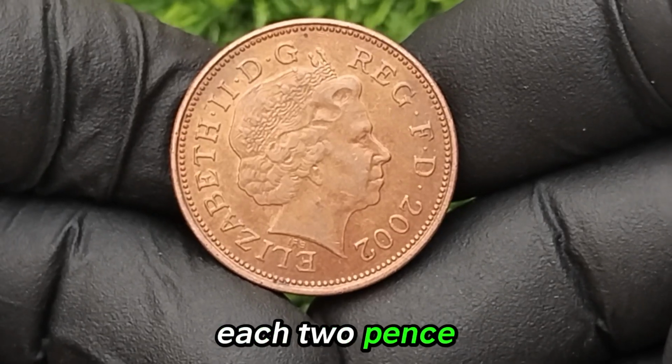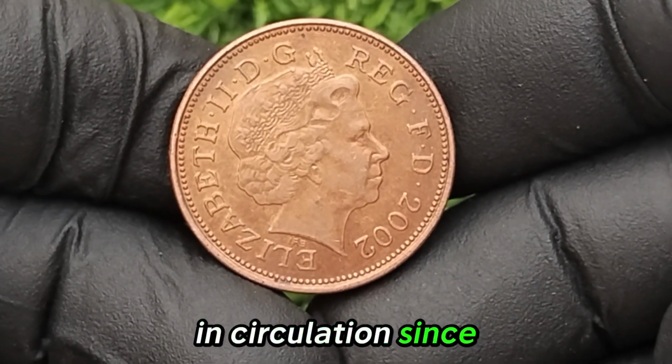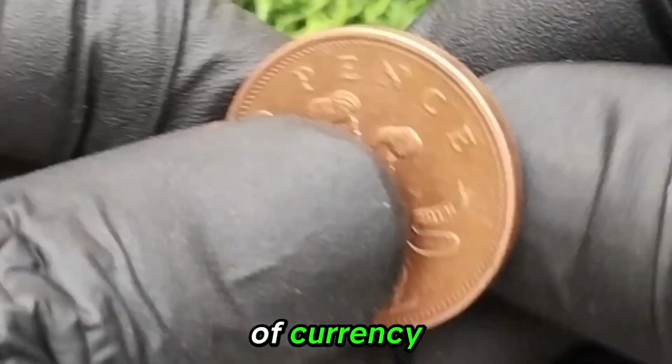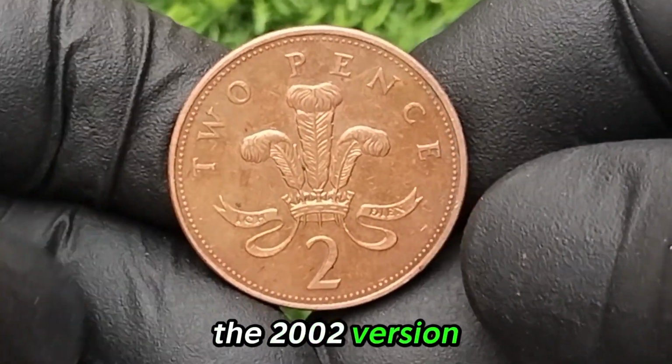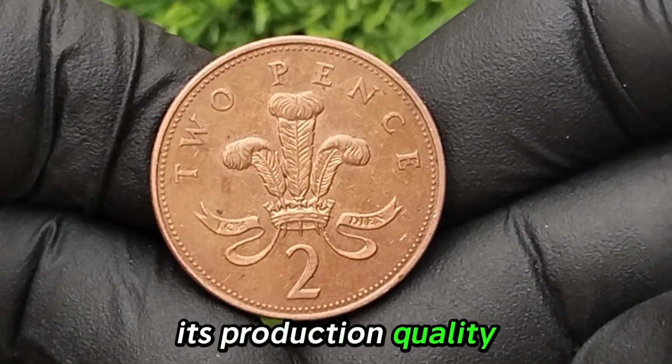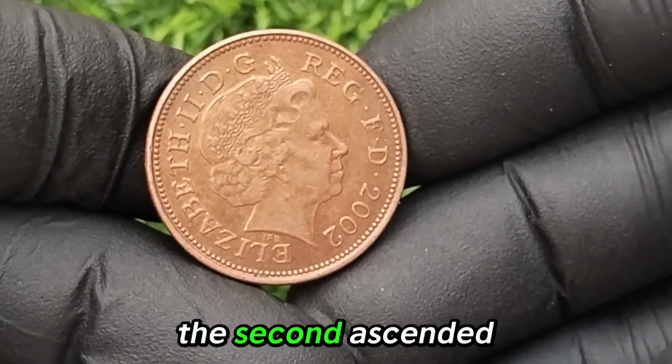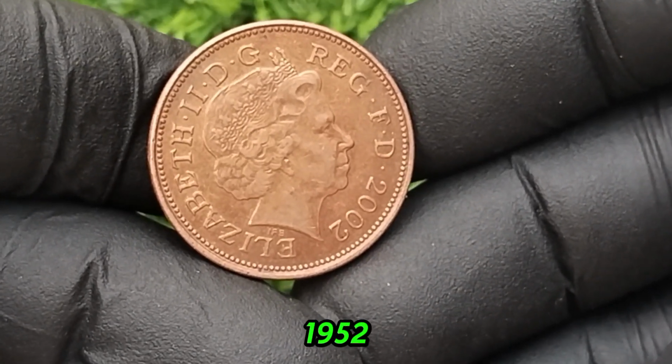The 2 pence coin has been in circulation since 1971 as part of the UK's decimalization of currency. The 2002 version is notable for its production quality and historical context, marking 50 years since Queen Elizabeth II ascended the throne in 1952.